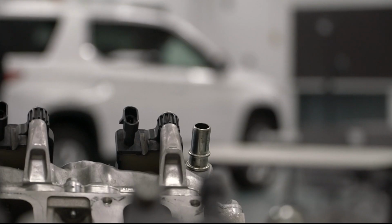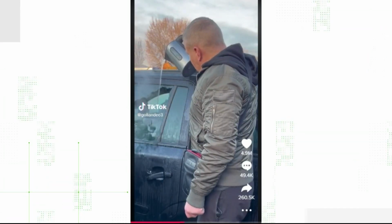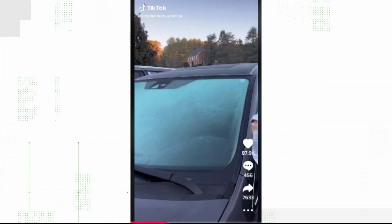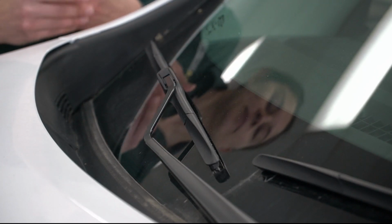We looked at tips from these sources and visited automotive instructor Laura Garcia to learn more. Anything involving rapid changes in temperature is a bad idea. Pouring water on your windshield, you might bust the glass like this poor guy who went viral. Same goes for putting hot water in a bag. Luckily, windshield glass is safety glass, so it's not likely to cut you too badly, but it can be a challenge.